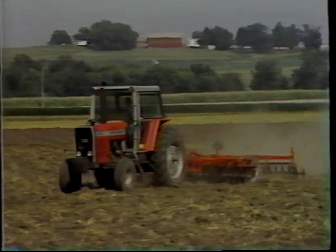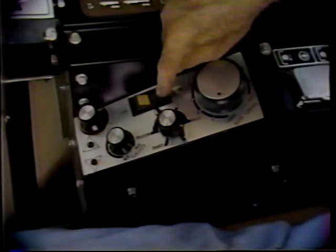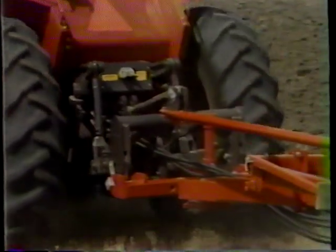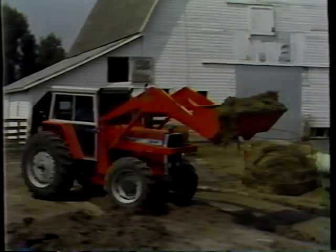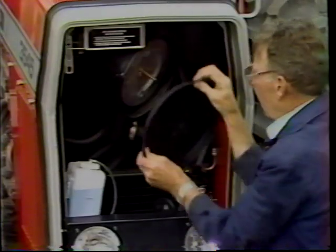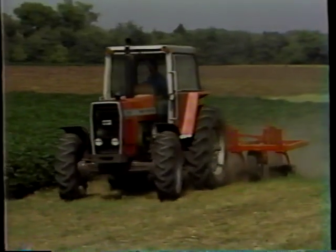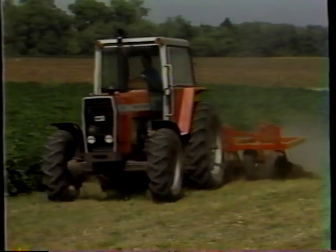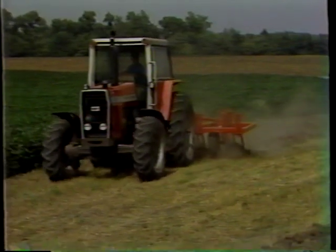From the power and dependability of our engine and transmission, to the precision and convenience of electronic three-point control, to the supreme ease of handling, a quiet, comfortable cab, and simple, fast servicing procedures. Our 3500 series tractors are designed to provide you with the finest all-around tractor you can buy.